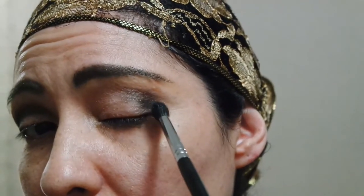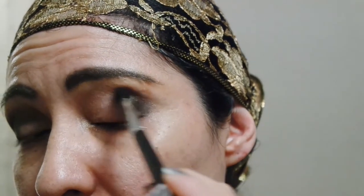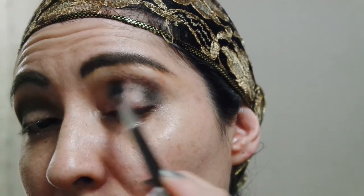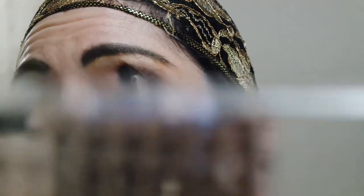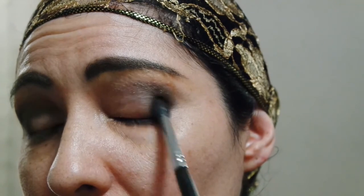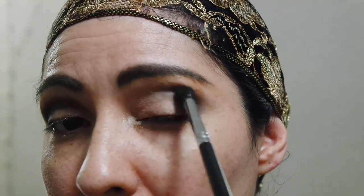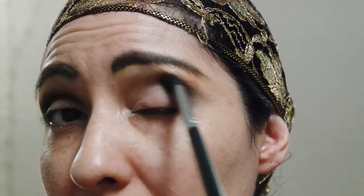into the eye, you want it to start blending out. But out here in the outer corner, you do want it to have a little darker impact than the crease. So just keep blending it out in the crease. And on this side, I have a hard time working on this side than I did on my right side. I'm not sure why. It's because I'm right-handed. Looks like it's coming together how I expected it to turn out, how I want it to turn out.